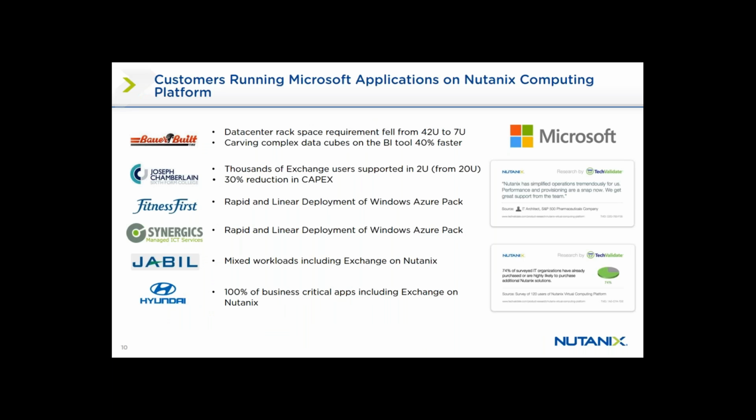Let's talk a little bit about customers running Microsoft applications on Nutanix. And this is important because you want to see real use cases. So look at Bauer Built, where their data center rack space requirement fell from 42 U's to 7 U's. And that essentially gave them carving out complex data cubes on their BI tool 40% faster. Again, something that you can really consolidate your platform on. That's the difference between having 3-tier architecture and Nutanix, which is hyper-converged.